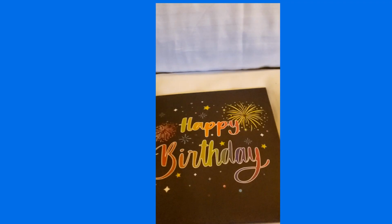So this is Ginger's birthday card. When you blow out the candle after the music stops, then the fireworks go off.